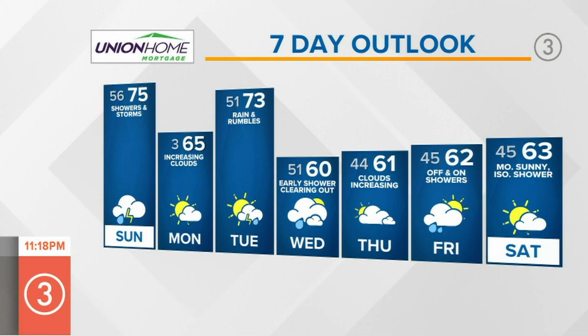Here's that 7 day forecast. Tuesday, rain and rumbles. Clearing things out by Wednesday, low 60s. By Thursday, a brief high returns. Another low comes in on Friday, still in the low 60s.